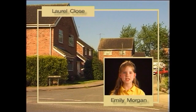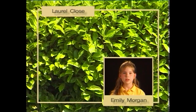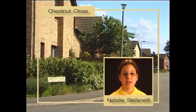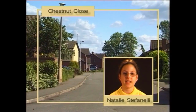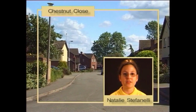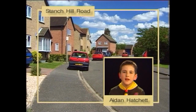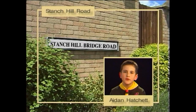What do you expect? This road is named after a big green leafy thing, a laurel bush. Big deal. Did you know that they have poisonous roots? Chestnut Close was so named to identify the close proximity of the 11 chestnut trees that stand in the area. Being fairly rare, the trees are the subject of a preservation order. Behind this cul-de-sac is a dike that runs towards the A1 motorway. An old map shows Stanch Hill Bridge, under which the A1M now runs, but I guess Stanch Hill Bridge Road is just a bit too much of a mouthful.